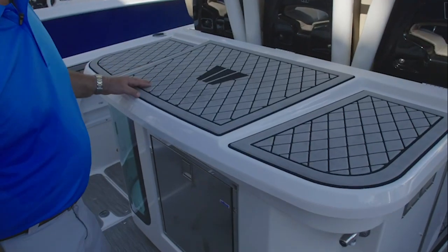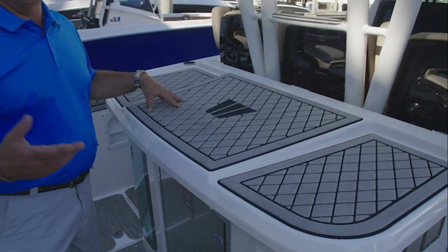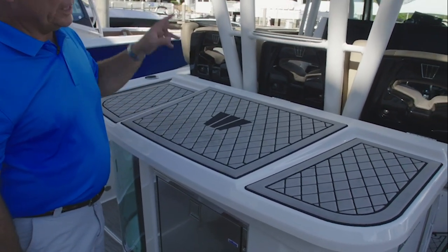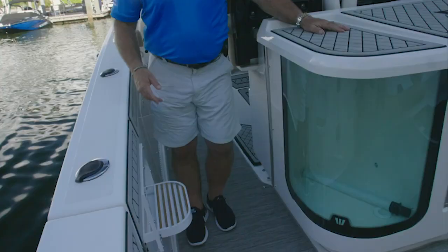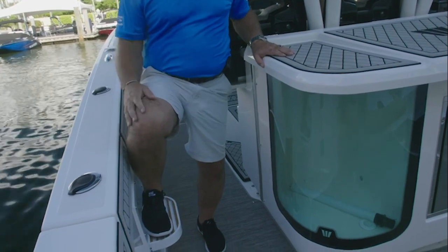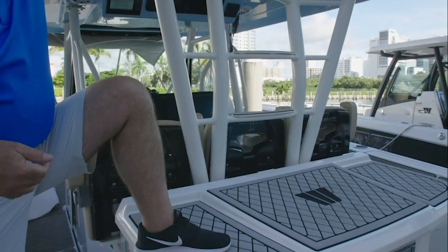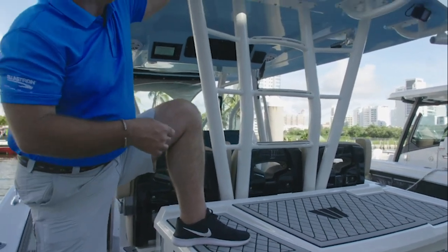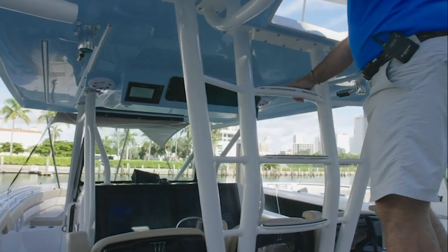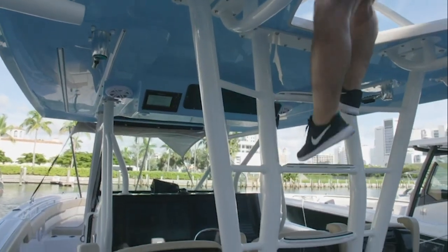On the 352, once you go with the upper helm station, you can see the marine mat here in this design, different from the Kryptek. We put this marine mat up here so it's safe to access going up to the top of the boat. One of the nice things is trying to get up on here, you have a step on the side that folds down to get yourself up and access the top level. Getting up to the upper helm station is easy to access. Just grab on. Nice steps going all the way up. You got grab handles on the top, step your way up.